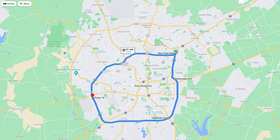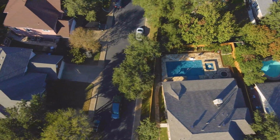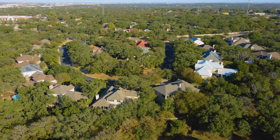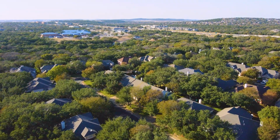When locals talk about where things are in San Antonio, it's usually in reference to one of these 2 major highways. You're either inside or outside loop 410, or you're inside or outside loop 1604. And it's these highways that actually create boundary lines for the ages and the style of homes and neighborhoods around the city. Right along 410 is where you'll find the majority of communities built out in the mid-50s and 60s, with the neighborhoods getting newer and newer as you head further and further out.